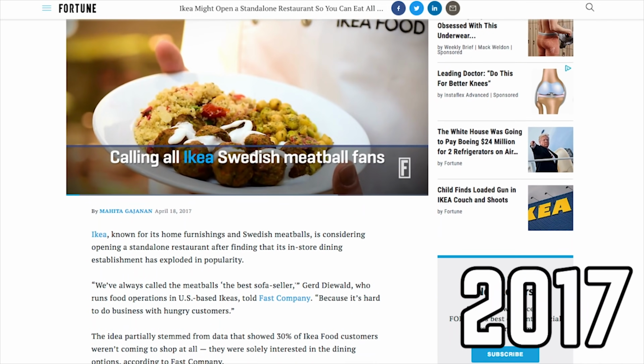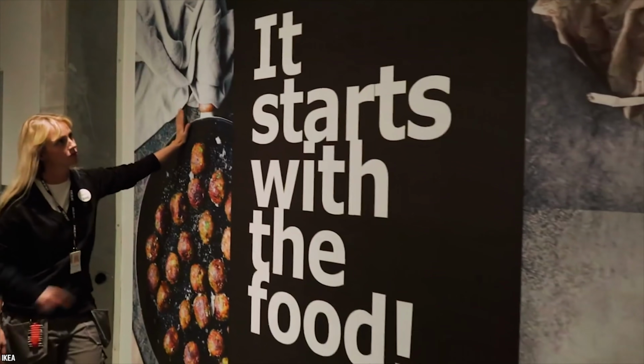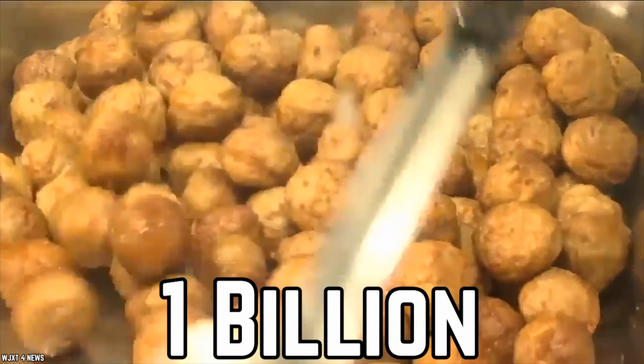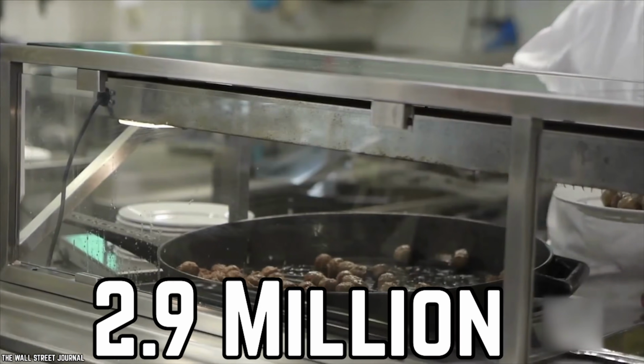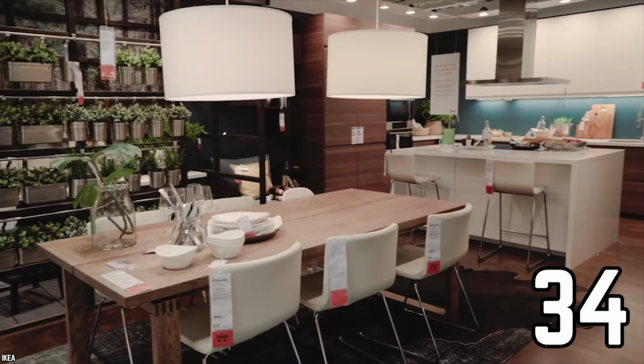According to an article from 2017, a rep for IKEA confirmed that the company was exploring the concept of standalone IKEA restaurants. The food court's meatballs are favorites of USA customers. IKEA food is actually a hit all over the world. Every year, 1 billion meatballs are sold, which equates to 2.9 million meatballs per day. Swedish meatballs. IKEA has been in business in the USA for 34 years now.